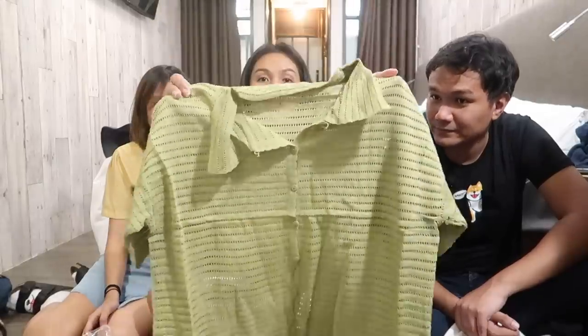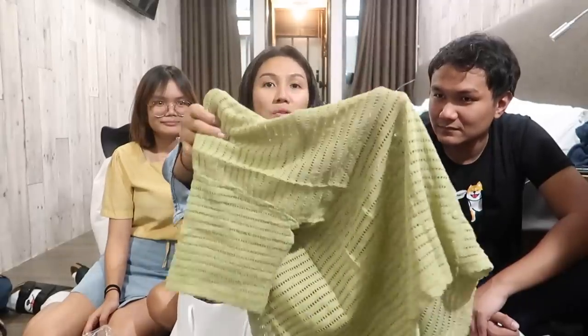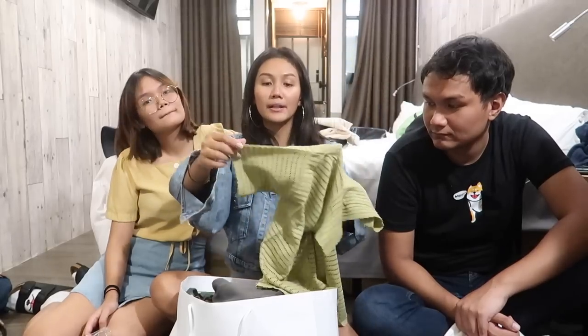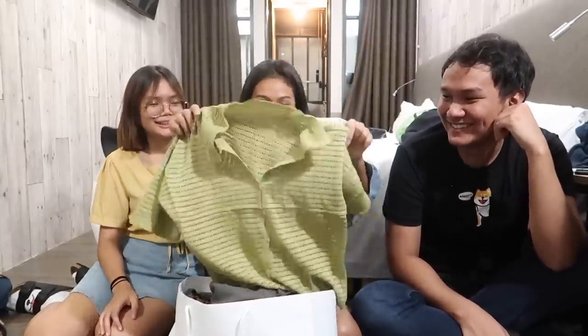Green shirt that's kind of see-through because it has a lot of holes. I don't know if you can see it. And it costs 100 Taiwanese dollars. I had to make sure that there are no holes. I mean, there are a lot of holes, but I have to make sure that there are no big holes. Okay. Wow. Moving forward. So much love for my girlfriend.